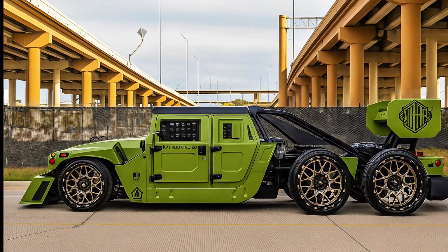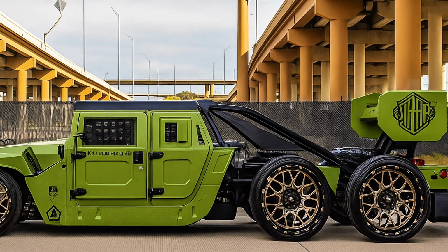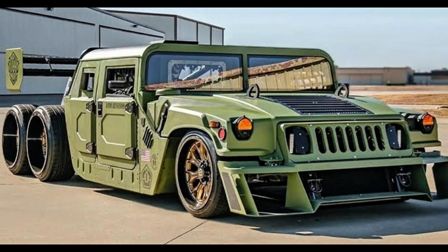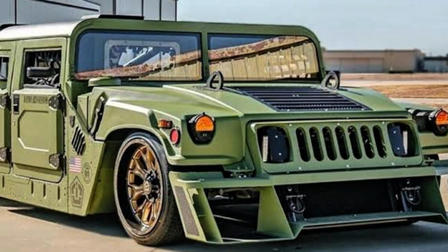There's also a certain satisfaction in knowing that this is a one-of-a-kind fusion. The Humvee is pure, raw functionality. The Hellcat engine is pure, raw performance. Put them together, and you get a combination that shouldn't make sense, but somehow does perfectly. It's like mixing a sledgehammer with a scalpel, brute force and precision in one package.